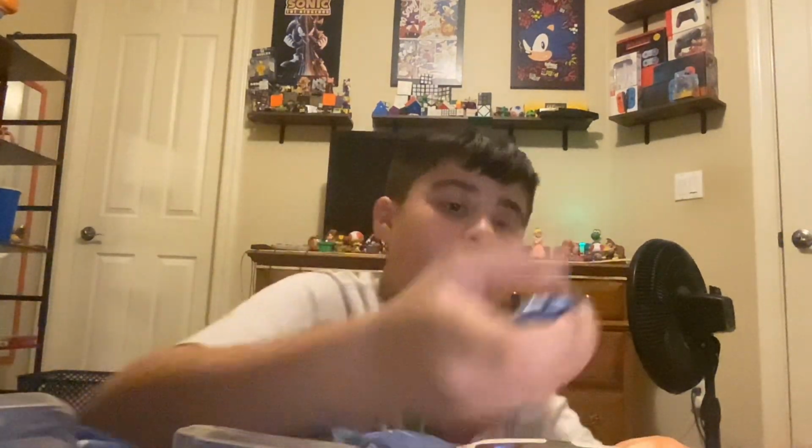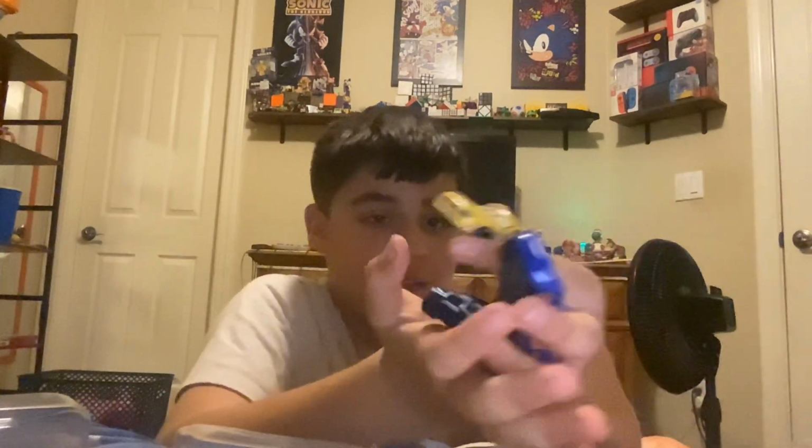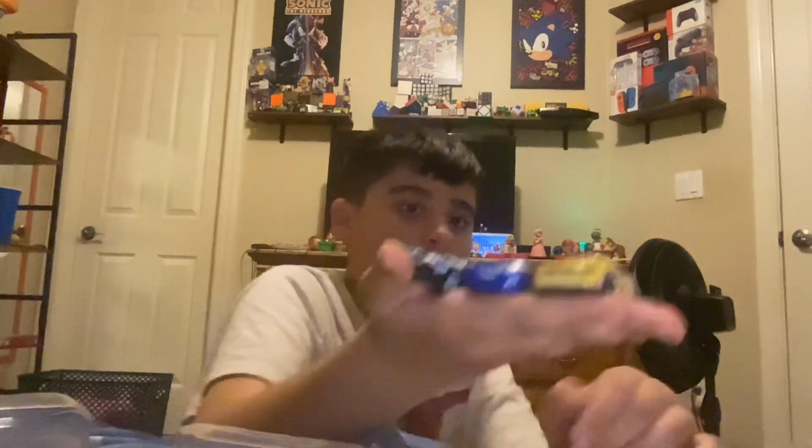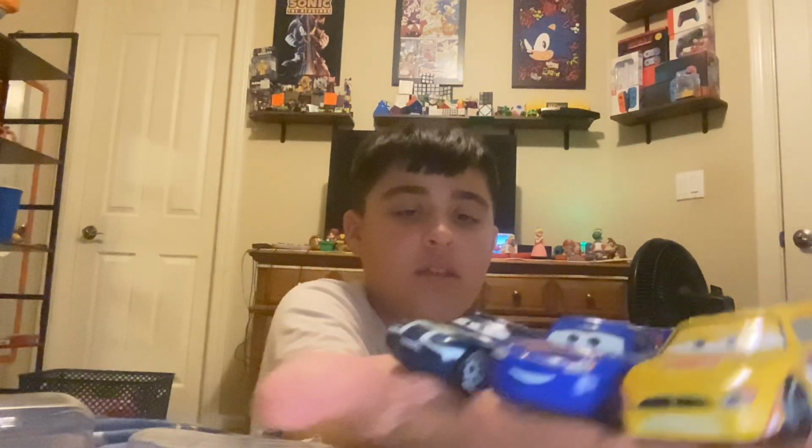Yeah, kind of like all three cars. So, just a heads up, these are all three cars we've unboxed with a Fabulous Lightning McQueen in the middle. So, these are all the cars we have unboxed, guys. So, that was so much fun unboxing these cars, guys.